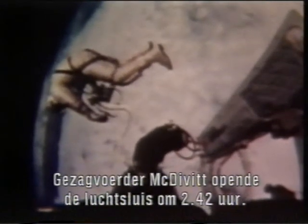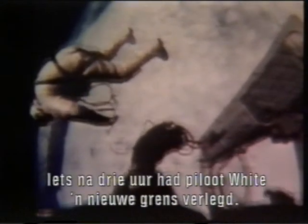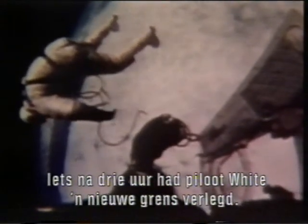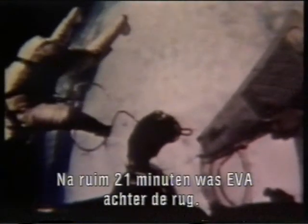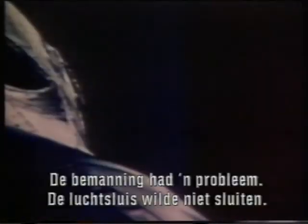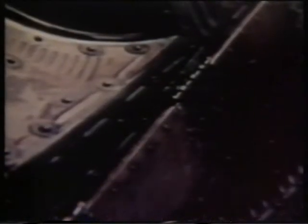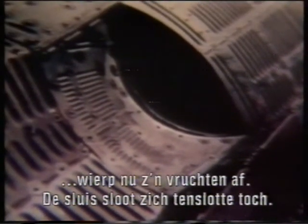History will record that Command Pilot McDivitt opened the hatch at 2:42 Eastern Standard Time. And a little after 3 o'clock along the eastern seaboard, Pilot White had opened up a new frontier for Americans to explore. In 21½ minutes, EVA was completed. Inside the spacecraft, the crew was faced with a problem. The hatch would not close. That day in St. Louis, when McDivitt took apart the locking mechanism, now paid off. The hatch finally closed. The cabin was repressurized, and the mission settled back into its 4-day cycle.